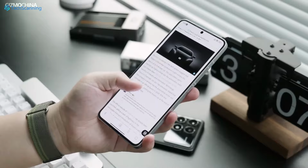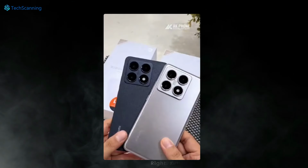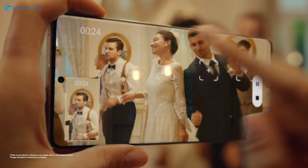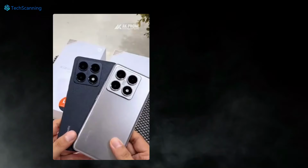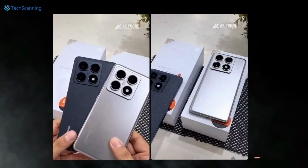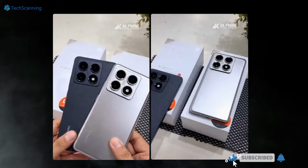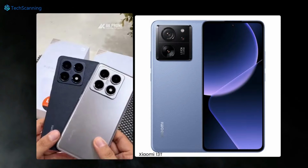However, now, in a pleasant development, a huge leak has shared a hands-on of both the Xiaomi 14T and 14T Pro. The video briefly appeared on the social media platform TikTok before being taken down. However, a few screenshots of the video reveal that, just like the early render, the upcoming handset will have a square-shaped camera island, which now looks more simplistic compared to the Xiaomi 13T series.